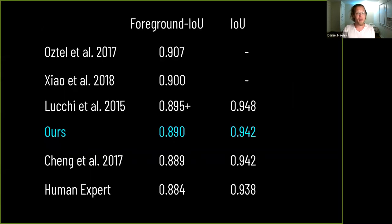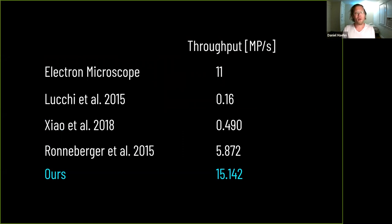In fact, we measure segmentation performance on the original Lucchi dataset and compare foreground IOU and IOU measures. The higher, the better. For foreground IOU, we report 0.89, and for IOU, we report 0.942. And our performance is very similar to previously reported results, but our detector is really, really fast. On off-the-shelf hardware, we can predict faster than the acquisition speed of modern single-beam electron microscopes.